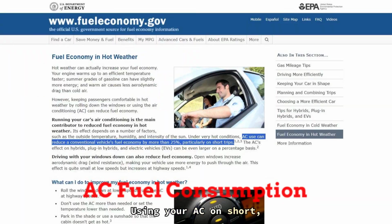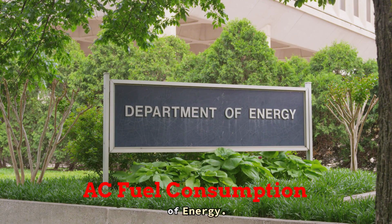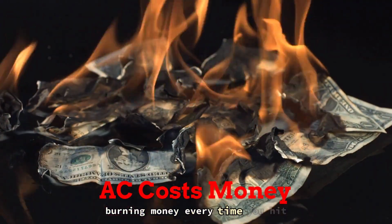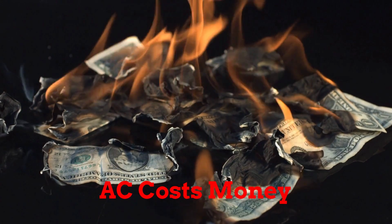Using your AC on short, hot weather trips can tank your fuel economy by up to 25%, yep, that's straight from the US Department of Energy. You're not just sweating, you're burning money every time you hit the AC wrong.